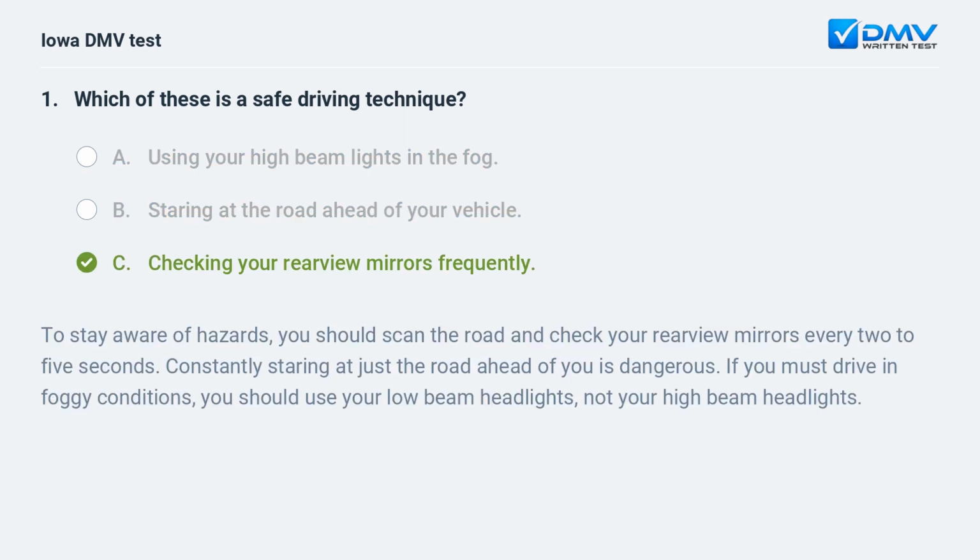C. Checking your rearview mirrors frequently. To stay aware of hazards, you should scan the road and check your rearview mirrors every 2 to 5 seconds. Constantly staring at just the road ahead of you is dangerous. If you must drive in foggy conditions, you should use your low beam headlights, not your high beam headlights.